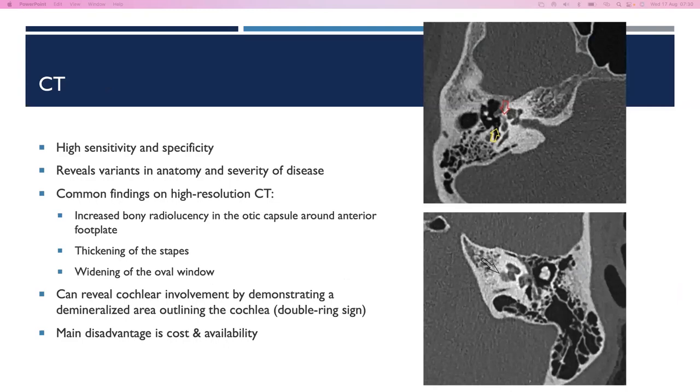In terms of imaging, CT is typically done as your first imaging of choice. It has very high sensitivity and specificity and can reveal variations in the anatomy and severity of the disease. The common findings on a high-resolution CT include increased bony radiolucency in the otic capsule, especially around the anterior footplate. You get thickening of the stapes and widening of the oval window. It can also reveal cochlear involvement by demonstrating the double ring sign, which is a demineralized area which outlines the cochlea. However, the main disadvantage is cost and availability.